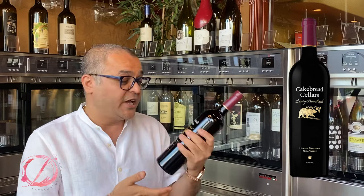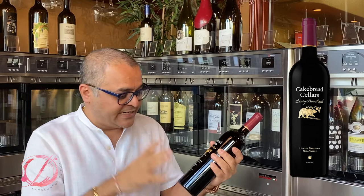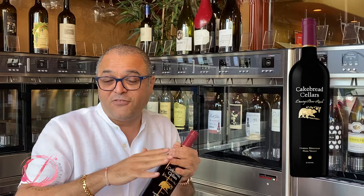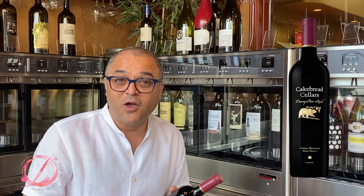Cabernet Dancing Bear Ranch, Cabernet Sauvignon 2018, comes from Howell Mountain, which is in Napa Valley. The ratings on the 18 are not out yet, but I doubt that there is any flaw in the wine. Last year they got like 96, 97 rated. So hopefully this year won't be different, and we'll review it right now. So we'll come to know a bit more about it.